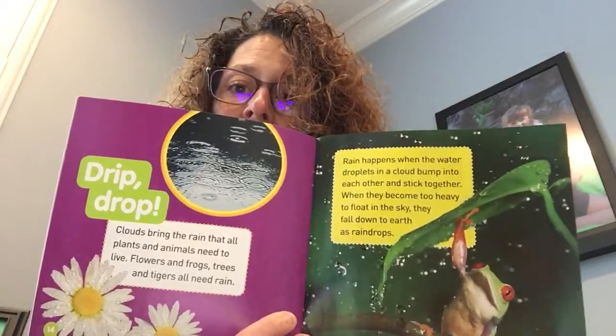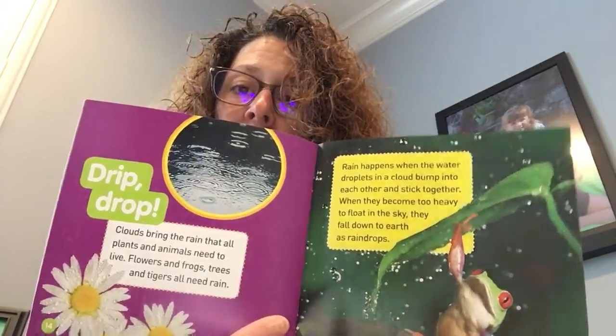So the little drops of water make up clouds. And rain happens when those water droplets bump into each other and then they stick together. And then the clouds get too heavy and the water has to come out. And that gives us our rain.